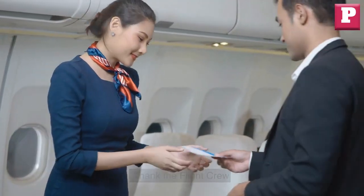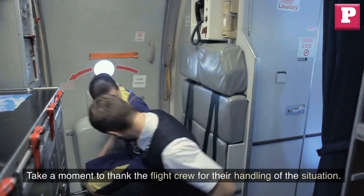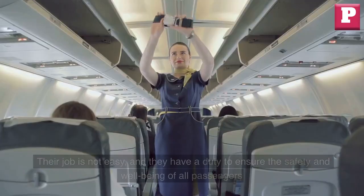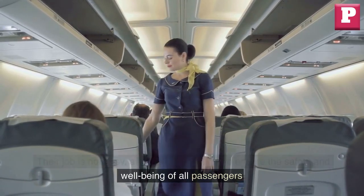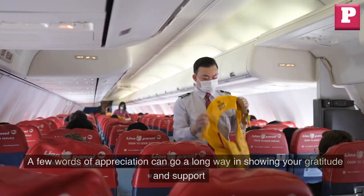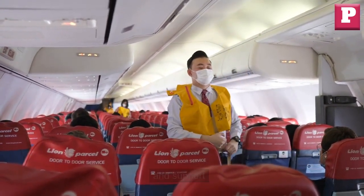Thank the flight crew. After the incident has been resolved, take a moment to thank the flight crew for their handling of the situation. Their job is not easy, and they have a duty to ensure the safety and well-being of all passengers. A few words of appreciation can go a long way in showing your gratitude and support.